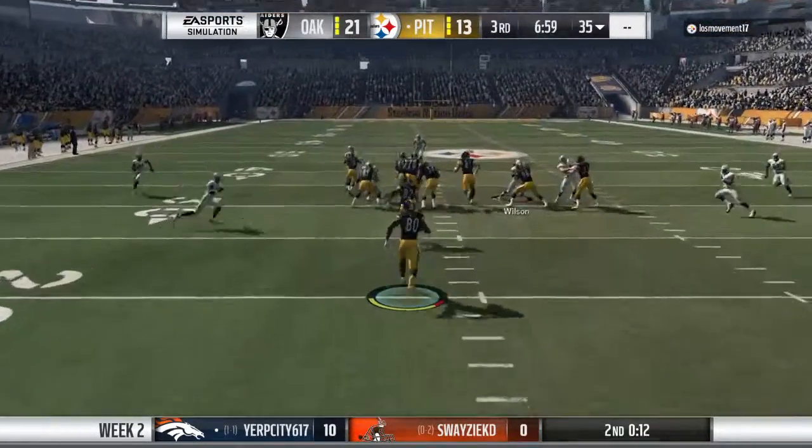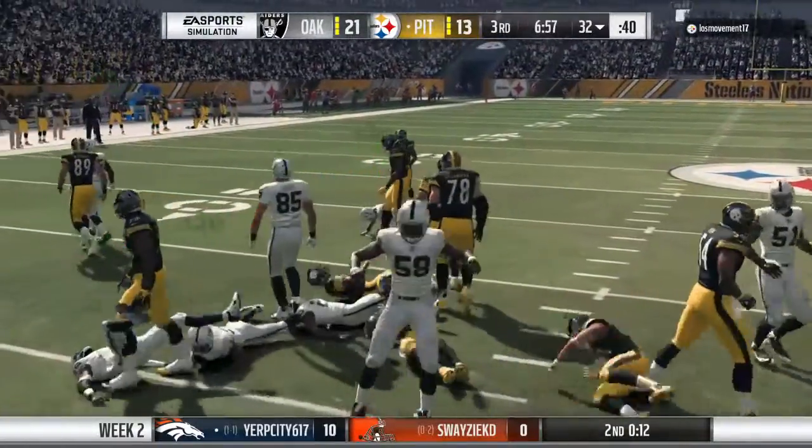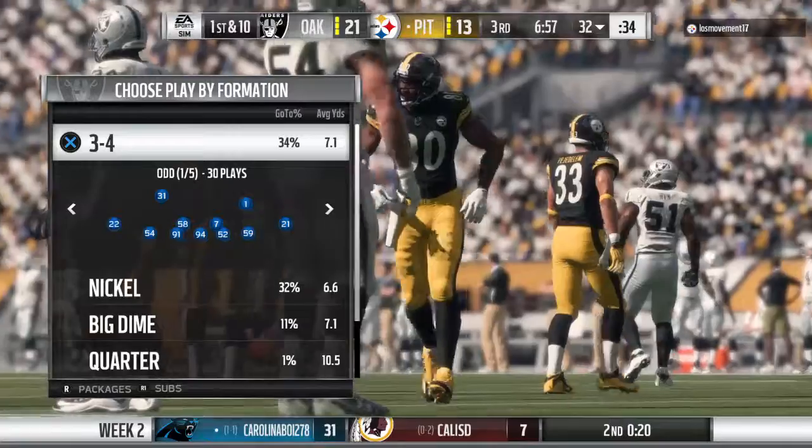This one taken just inside the 10. Solid return, pretty good field position. They'll start at the 32-yard line. The Steeler offense now with a football first here to begin the 3rd quarter.